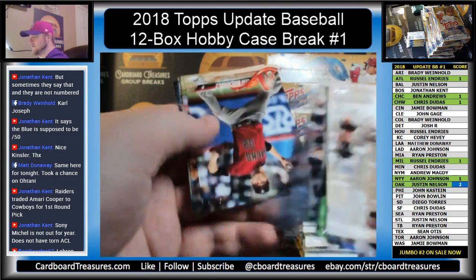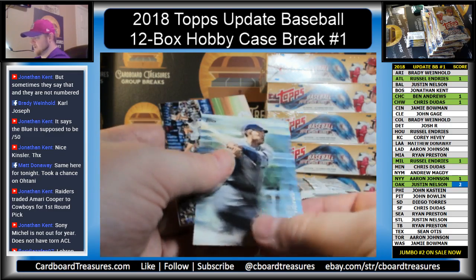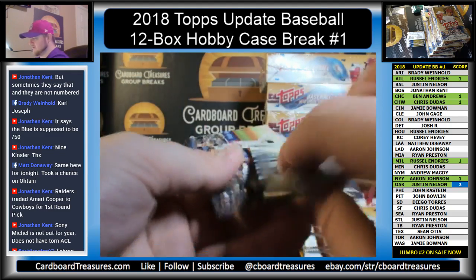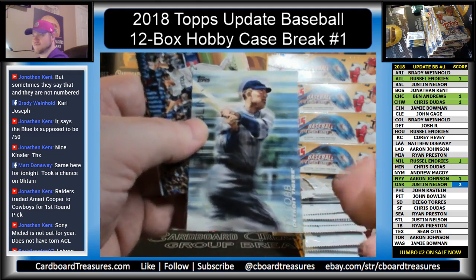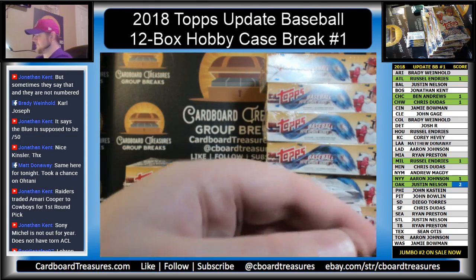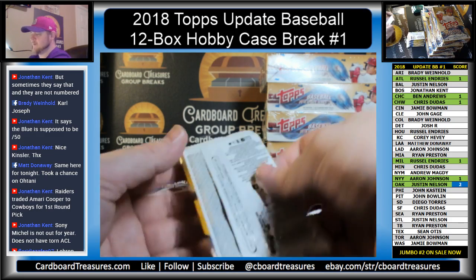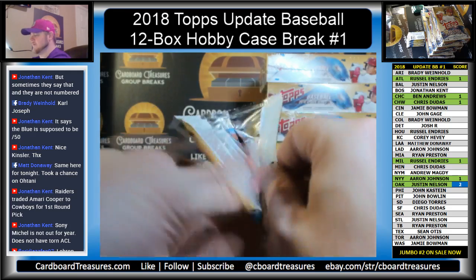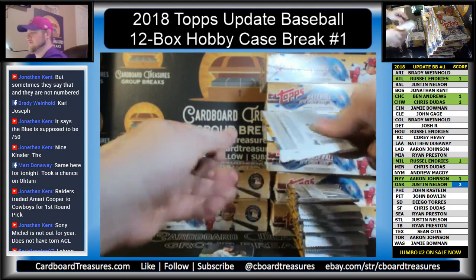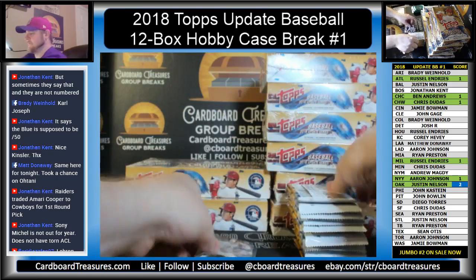So in series two, I pulled a Rhys Hoskins. There's Ty Cobb, don't blink. That is light blue. It's that unnumbered parallel. But I pulled a Rhys Hoskins team MVP commemorative medallion, and it had the Brewers instead of the Phillies on it. I actually still have that one.